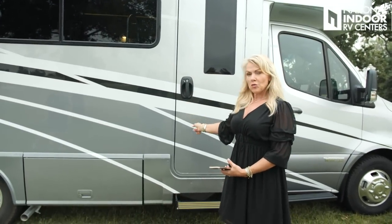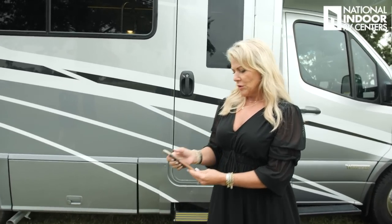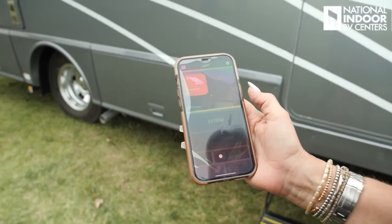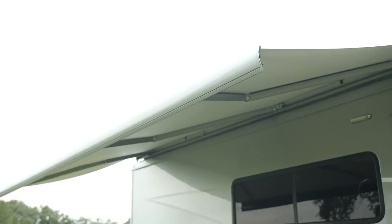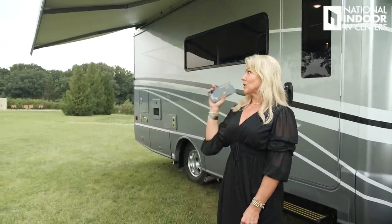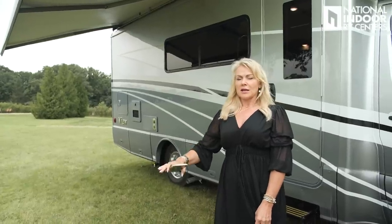Now there's a control right inside the door, which I'll show you when we go inside, but you can also download the app to your phone. So you can literally just go to the app, and then you hit the extend button. So we've got it all the way extended. It is a little bit of a windy day, so there is a wind sensor on that. Whenever you're using your awning, make sure you're outside by your coach.